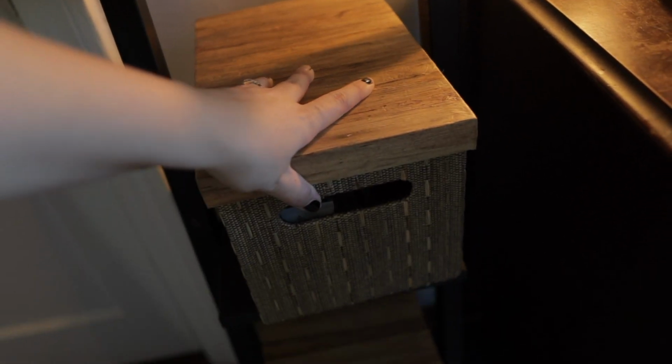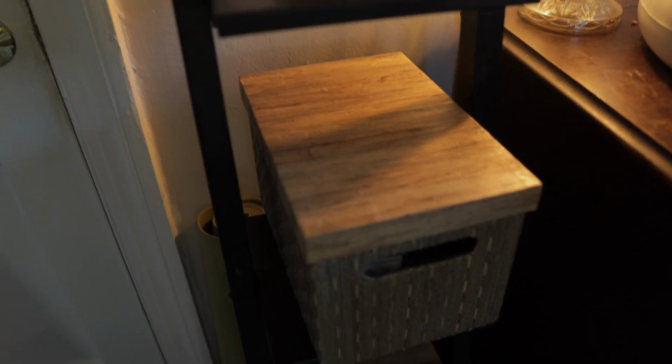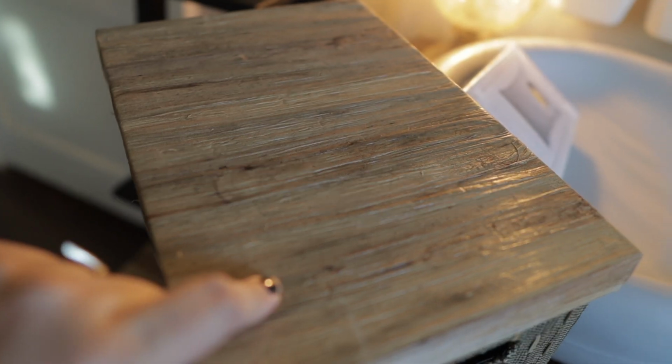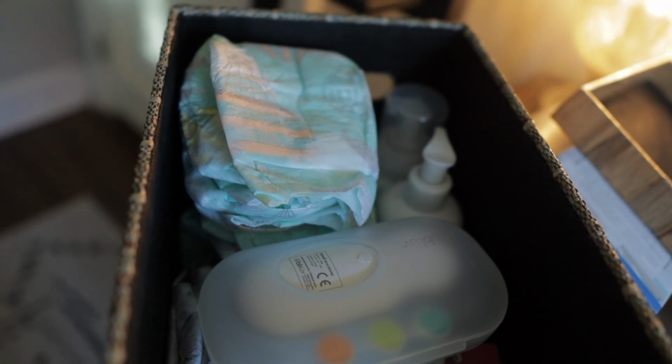So then on these bottom two shelves, I have these two little matching bins. I found the bins at HomeGoods. I tried to find them online, but didn't end up finding the actual brand, so I can't link them, unfortunately. I'll link some that are similar, but this is just storage for extra stuff that I'm not reaching for every single day, but that I still want to have nearby.